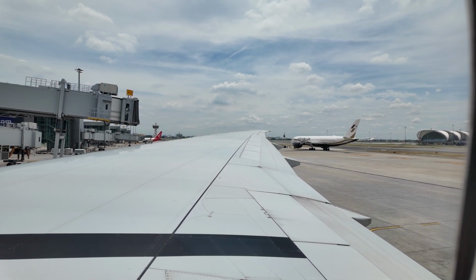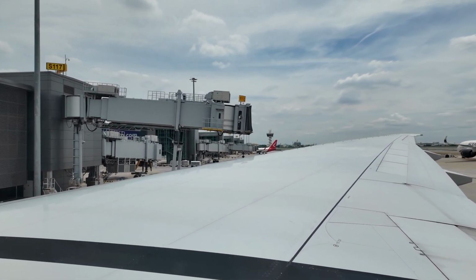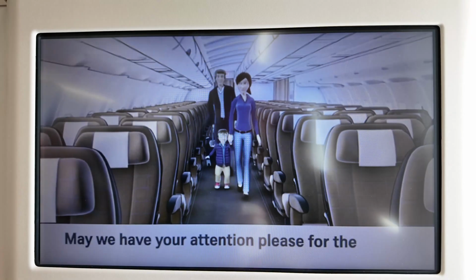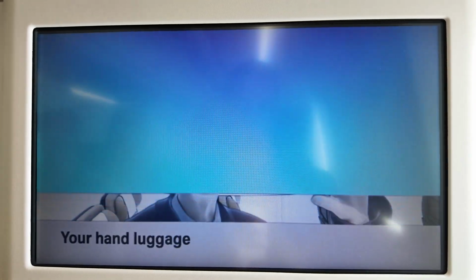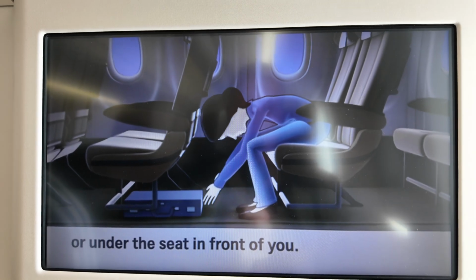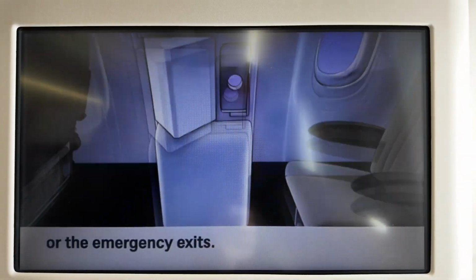The premium economy cabin is located in the middle of the plane, which means the windows sit right above the wings. Not ideal if you're hoping for a good view. We're finally on the move, 40 minutes behind schedule, and it's time for the safety video. It is forbidden to place hand luggage in front of the bulkhead seats or the emergency exit.